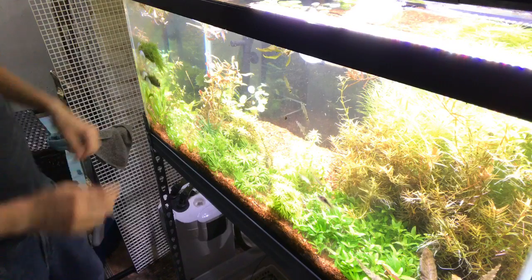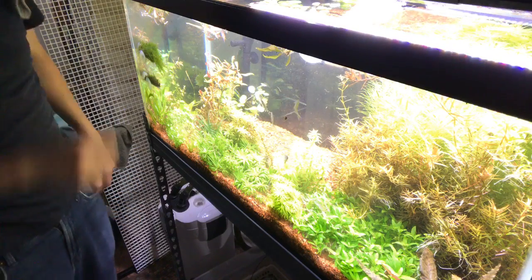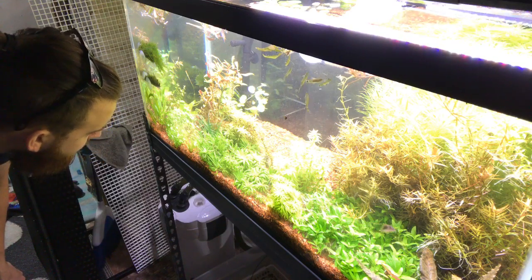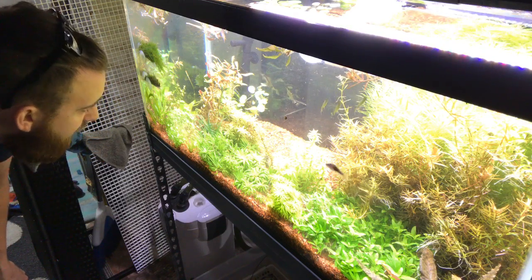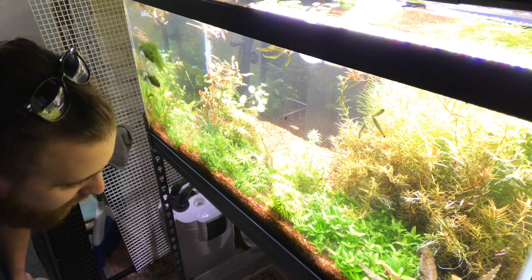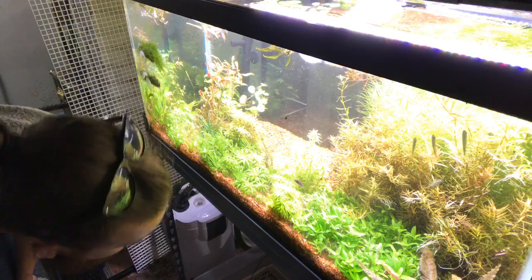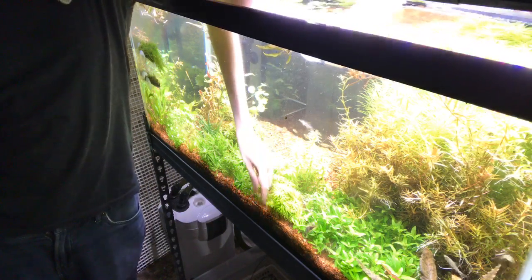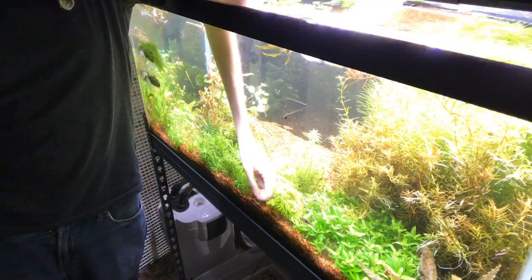I actually have a blue cherry shrimp in here as well from Frank. And then there was a buried female too somewhere when I got it from him. I just don't know where she is. There's more of this frickin' algae. I hate this algae. You go to hell, algae, and you die.